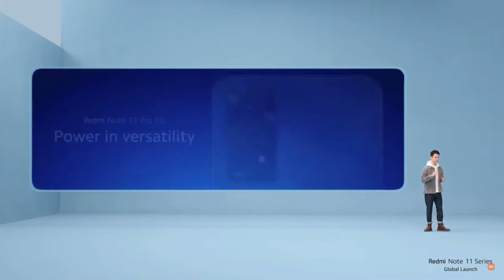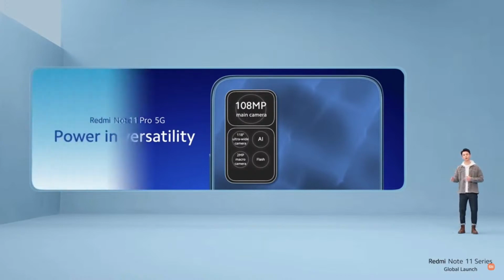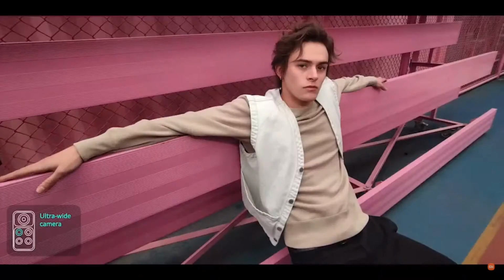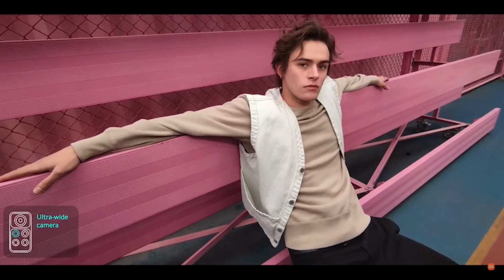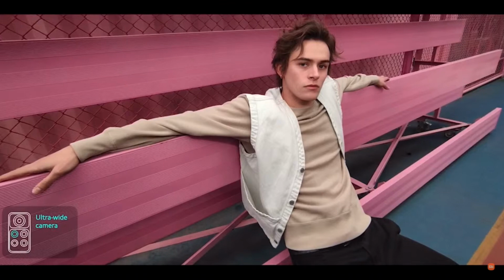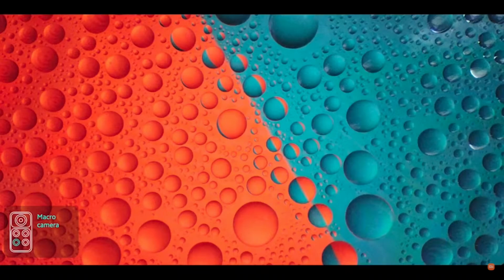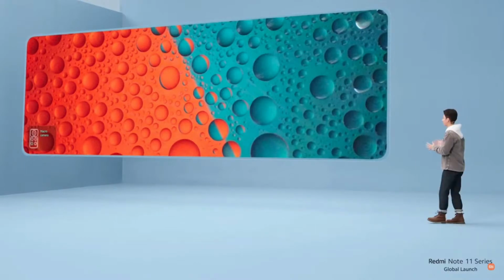And in addition to the 108MP main camera, Redmi Note 11 Pro 5G comes with ultra-wide and macro cameras, while Redmi Note 11 Pro comes with ultra-wide, macro, and an additional depth sensor. Let's take a look at those shots. The amazing ultra-wide lens lets you play with your surroundings, creating cool shots just like this. Or turn on your macro lens to rise to the challenge of the macro world. There are so many small, minute details surrounding us that we can really bring out to challenge the limits of our creativity. And this macro shot shows that perfectly.